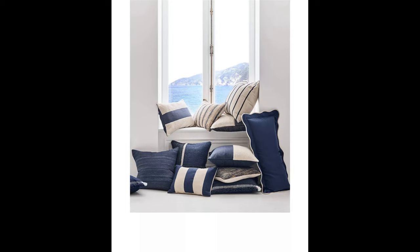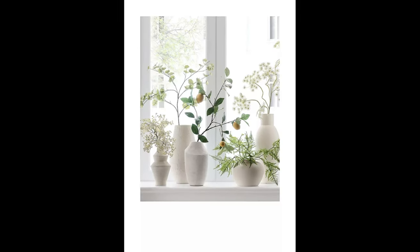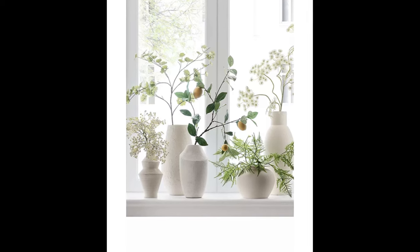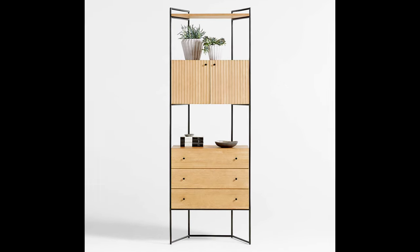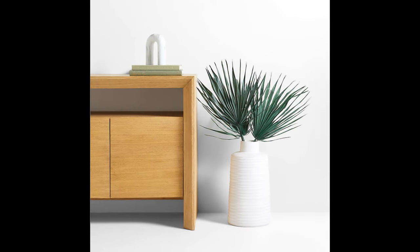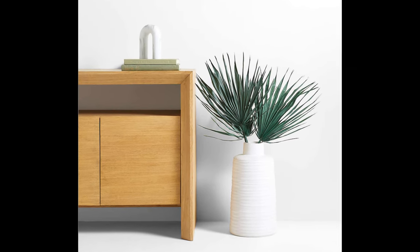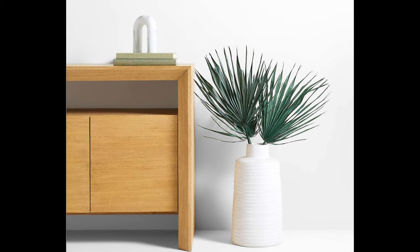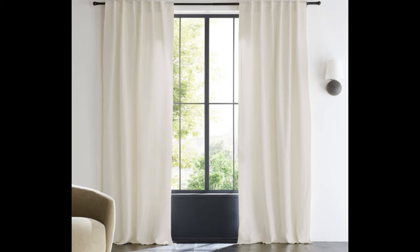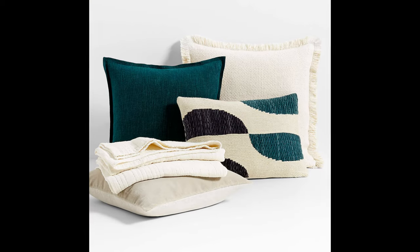Ultimately, Crate and Barrel's Spring 2024 Coastal Home Collection captures the enduring allure of coastal living. It's not just about trendy aesthetics, it's about creating a space that embodies tranquility, nature, and a sense of relaxed sophistication. It's an invitation to slow down, breathe in the fresh sea air, and reconnect with the simple pleasures of life.